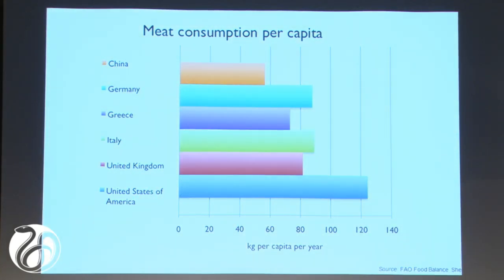So this is not very surprising when we consider the fact that in the US, we have a higher per capita meat consumption than almost any other country in the world. We consume, on average, about 123 kilograms per capita of meat per year.